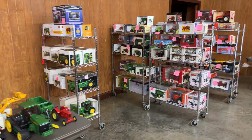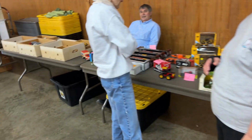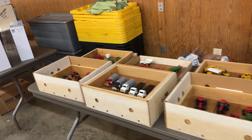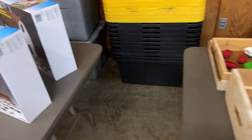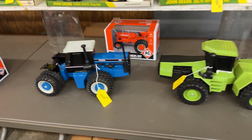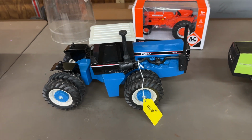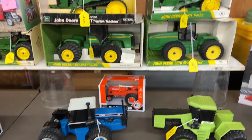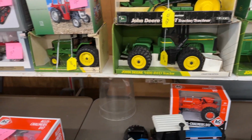And then this is Galaxy Toys. He's always got a big assortment of toys. Lots of random stuff that kids can buy cheap and play with. Big collector stuff. Oh, I used to have 400 on that Ford 846, which I've got one of those. Nice. Get some, quite a bit of this stuff. Nice prices.